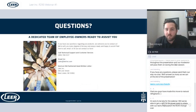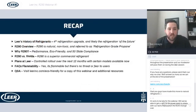We'll be able to get a copy of the PowerPoint to share with our techs that explain the R290 changeover. Yep. Again, I'll go back to this link, the bottom bullet point there, leerinc.com/eco-friendly. We're going to have a copy of the presentation here in the webinar so that you can share it with your techs.